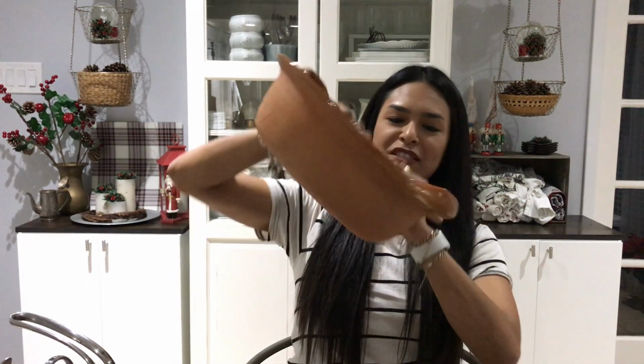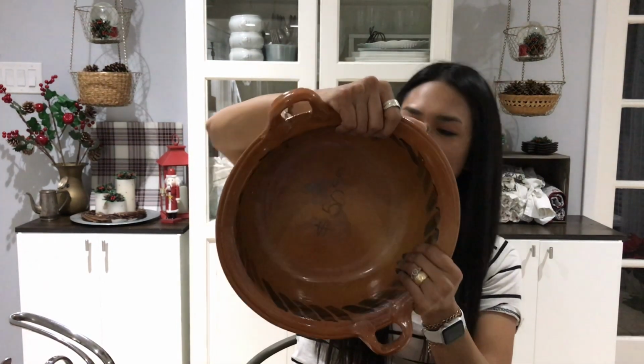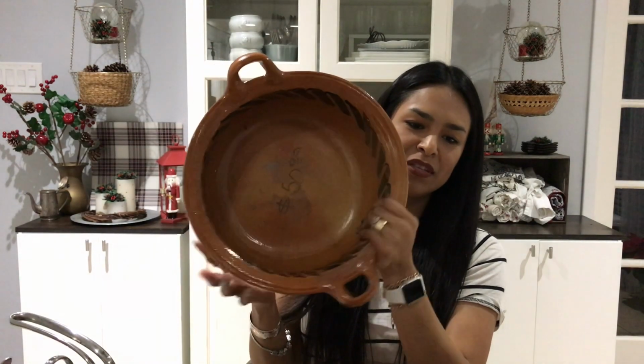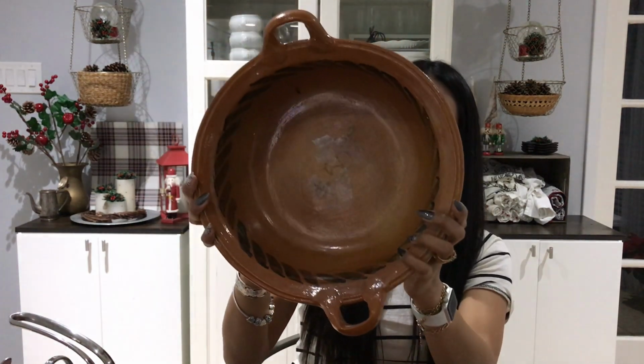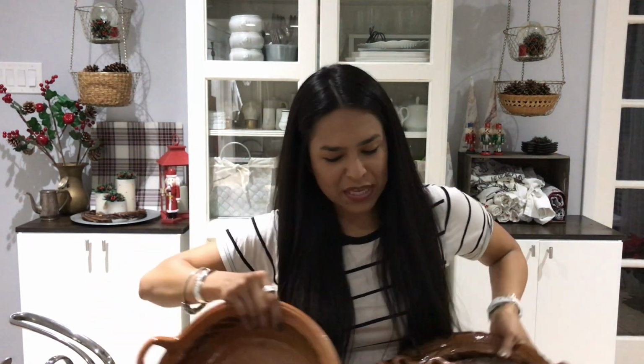This one was $50, and we used this one for the pork chops. And this one was $4. Oh, so awesome. I love it. Check it out. Huge. And we cooked about 30 pork chops, so that in itself should tell you right there how big this thing was.